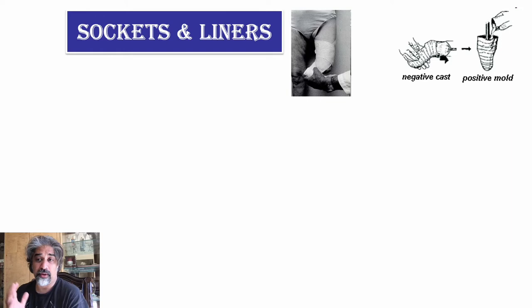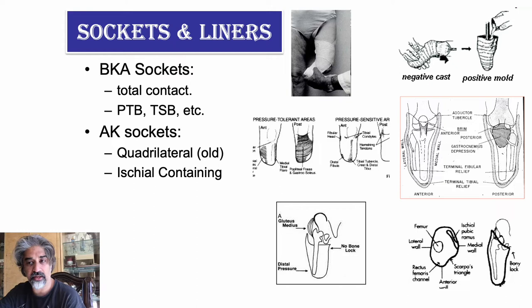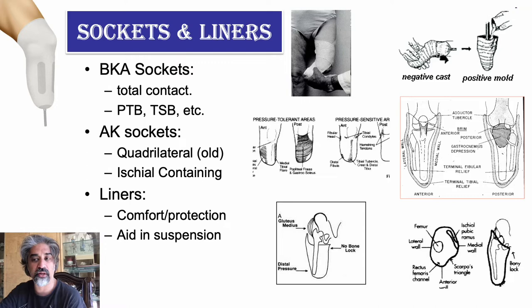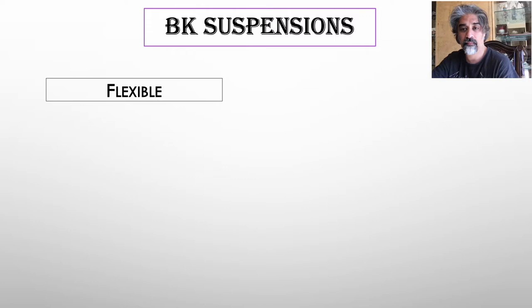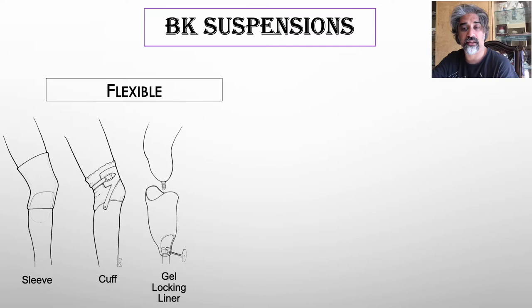Sockets are fabricated by a prosthetist, plaster casting the limb to create a replica of the residual limb. They can then stretch a thermoplastic sheet over it for total contact with different shapes for compression and relief depending on the pressure-sensitive and pressure-tolerant areas of the limb. The above-knee amputee has different challenges with regard to socket design than the BKA, and sometimes the socket will include a liner for comfort, protection, or even to help keep the device on the limb. Ensuring the prosthesis stays on the below-knee amputee can be done with flexible options like neoprene sleeves, leather cuffs above the condyles, gel locking liners, or waist belts with fork straps.